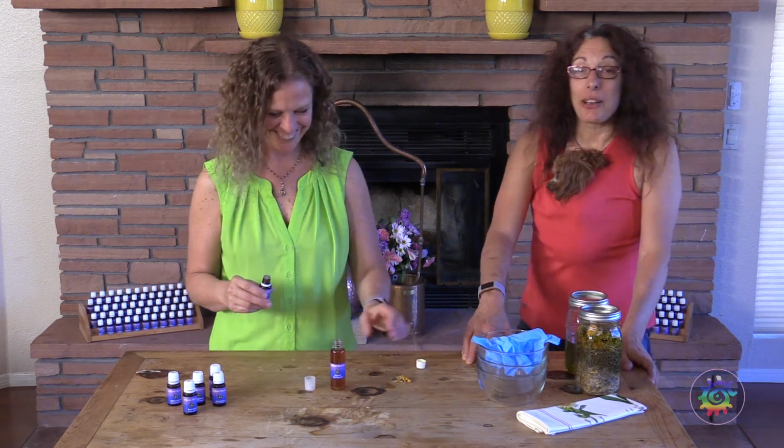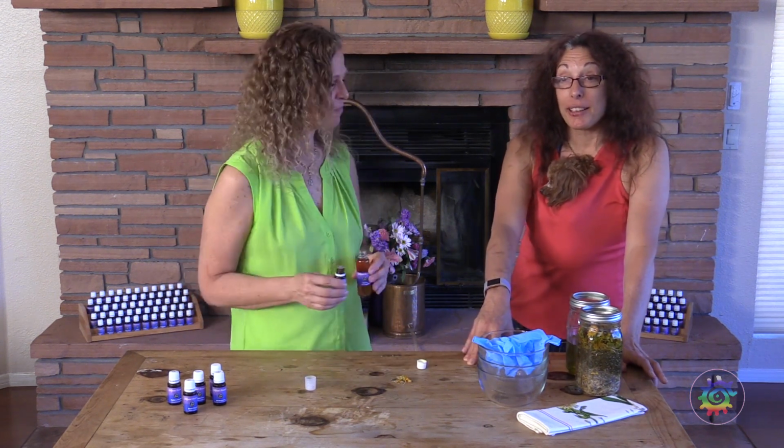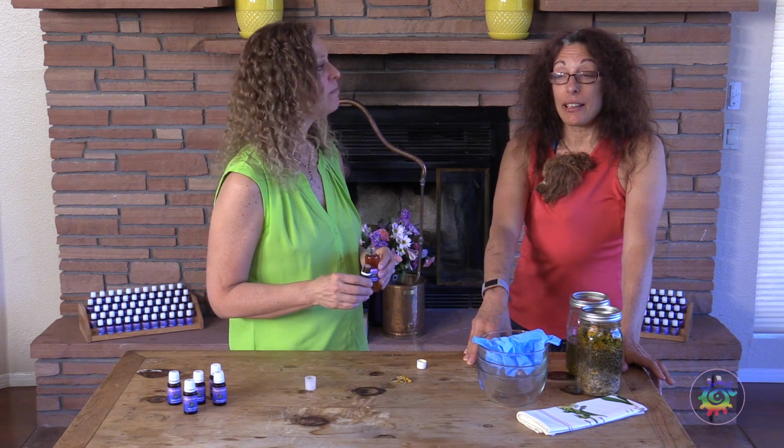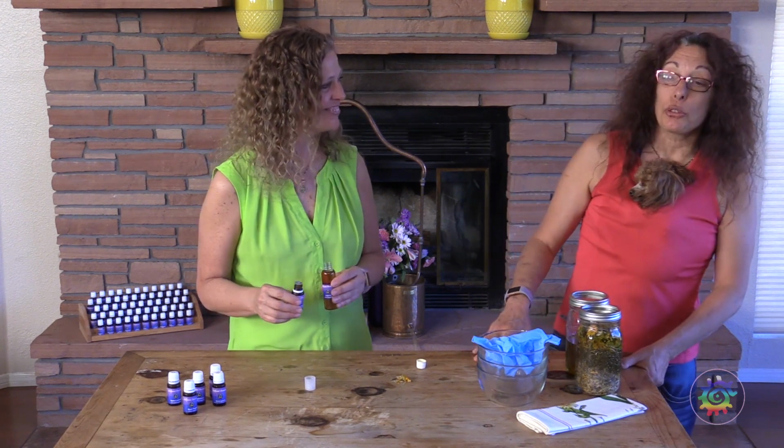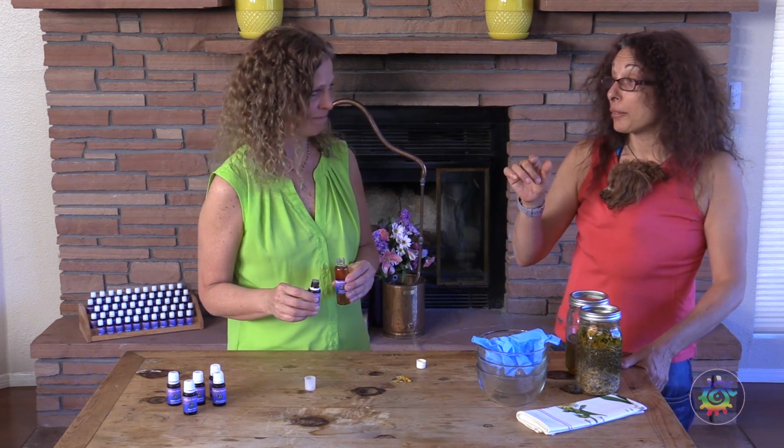Okay, I figured out. So if in 1 ounce, to make a 1% is 5 to 6 drops. Correct? Correct. So that means in a 2 ounce to make a 1%, I would need 10 to 12 drops. So if I wanted to make a 5% in a 2 ounce bottle, it would be 50 to 60 drops. That's a lot of essential oil.